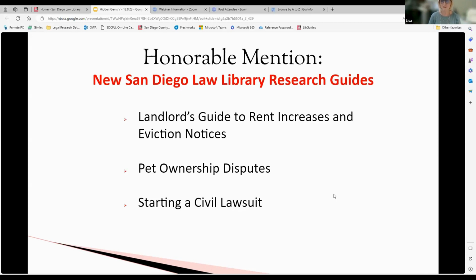So we're hoping that this is something that might help people in that very upsetting and emotional situation. And that one was recently put on our website. And then finally, I'll give Rhian credit for this last one. She worked on starting a civil lawsuit. Again, another hot topic here at the library.